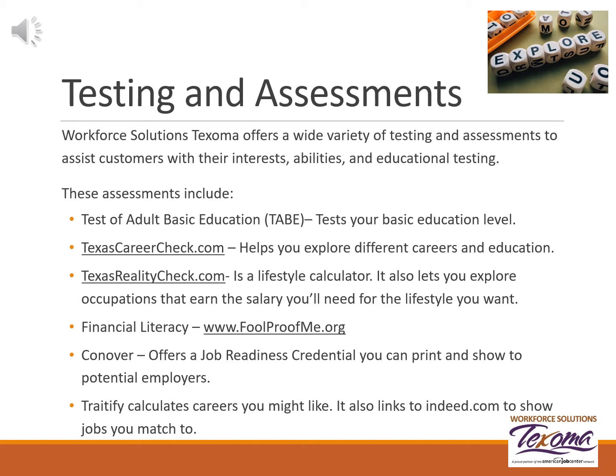Financial Literacy, foolproofme.org. Conover offers a job readiness credential you can print and show to potential employers. Tradeify calculates careers you might like. It also links to Indeed.com to show jobs you match to.